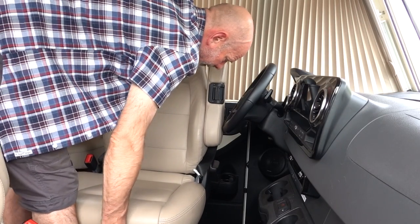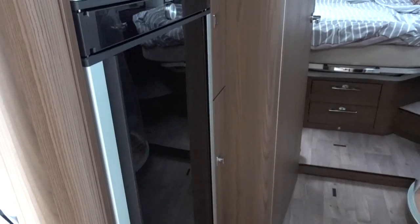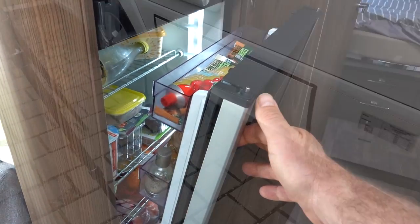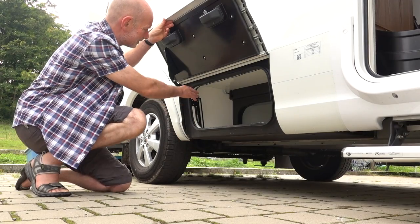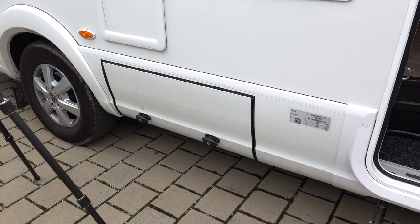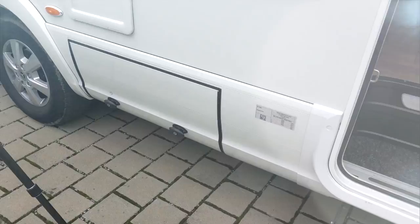It's just not super smooth. And another little niggle I've already covered is, again, this fridge door, where you really have to close it really firmly. Otherwise, you're in danger of the door actually falling off. And then finally, I just find the lack of gas struts at these little lockers at the side here is not commensurate with a £100,000 plus motorhome. There really should be gas struts on there that you can use with one hand.